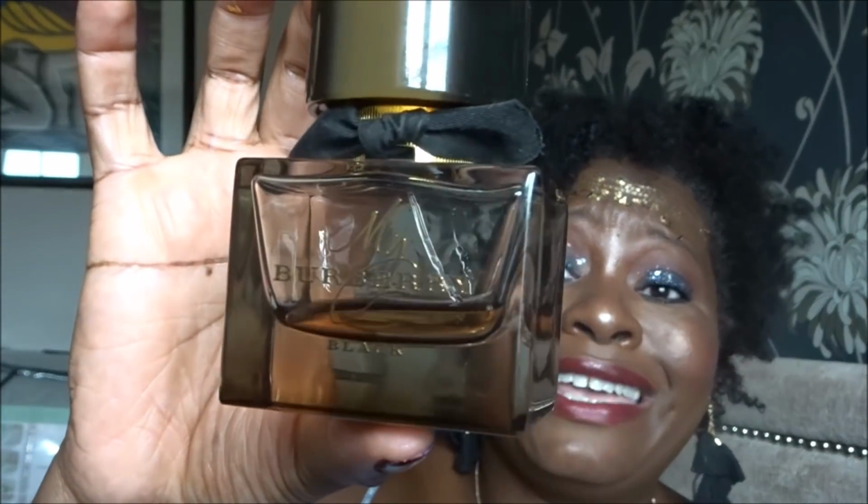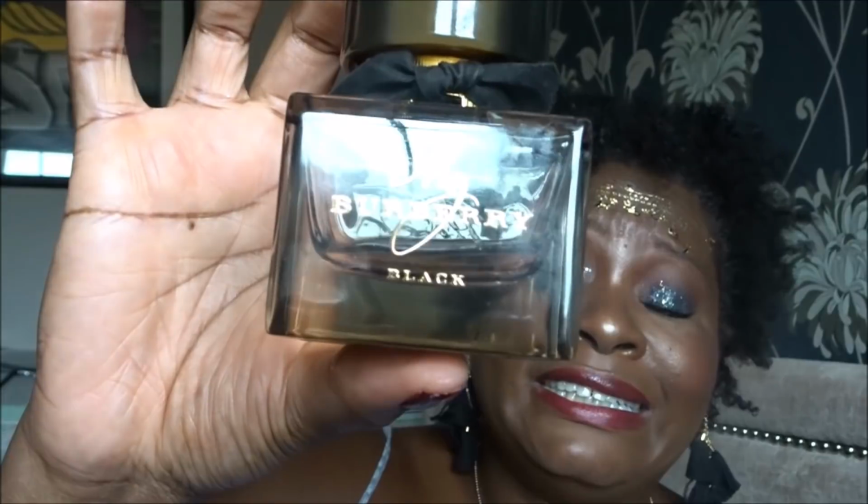I haven't put any on today actually. But, oh, I love it. It's nearly finished. Costs a proper whacking amount. I can't remember how much it costs, but yeah, I need to get another bottle of this. So I think that's the skincare side of things.